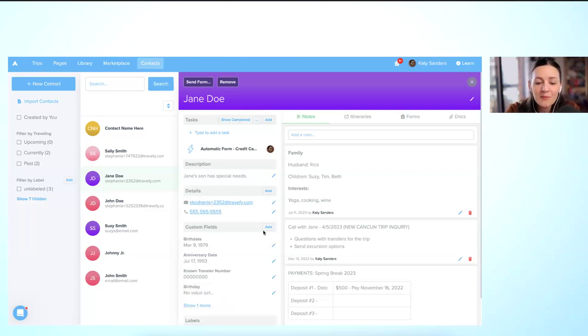So what I'm going to do is talk about forms. I want to talk about how you not only create a form, but how you send it, manage it, and then how you get that form information into the contact profile. So we're going to cover all of that right now.